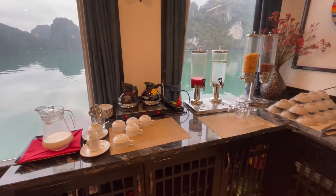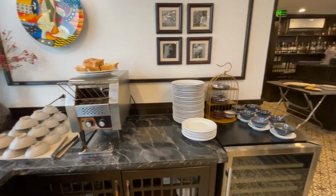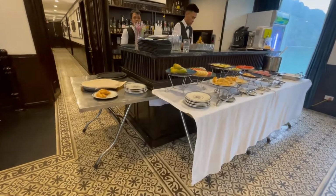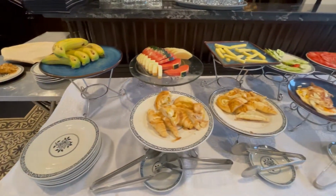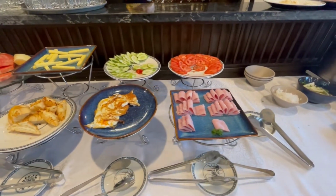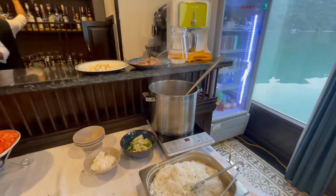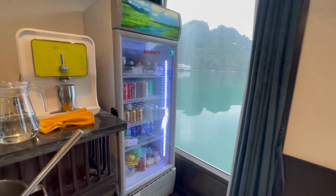So after Tai Chi, we gathered again in the dining room for what the crew described as a light breakfast. But to be fair, it was ample. Like, I don't need to eat that much for breakfast, especially at 6 in the morning. But they had lots of options, so very nice way to start the day. And then after breakfast, we relaxed a bit in our room and started packing our stuff again because the tour was already close to ending.